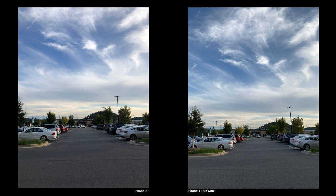This was my workhorse. Well, I can't say that because I do not have it anymore. The iPhone 8 Plus was just a workhorse for me for 2 years. I did everything on that phone. Basically, all of my videos, all of my travel photography has been on that phone. And so I'm super, super excited to upgrade to something that just blows the 8 Plus out of the water. Look at the definition in the clouds. Man, that's just insane.